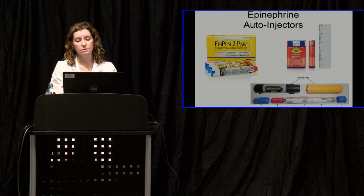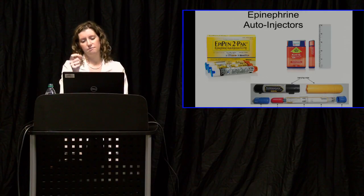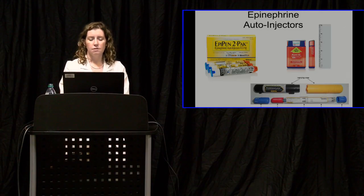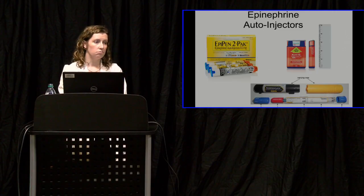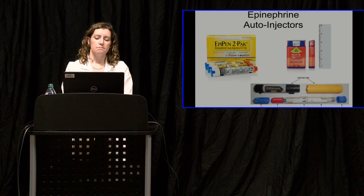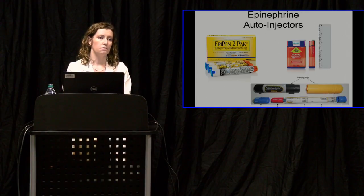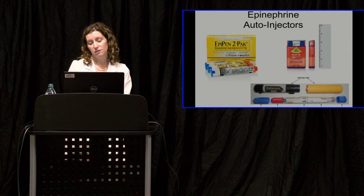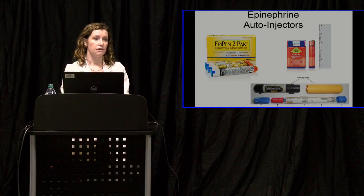AviQ is kind of the newest one to the market. It's credit card sized, thinner than a deck of playing cards. But that one does automatically retract just like the EpiPen does. It talks you through it. I meant to bring one. It talks you through a reaction and is free out of pocket for anyone that has commercial insurance. I think for most commercial patients, I've been prescribing AviQ, and for the Medicaid, Medicare patients, I've been prescribing the generic epinephrine.